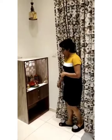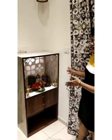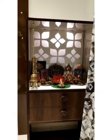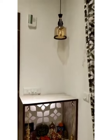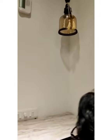So now coming to our puja unit, puja area. So we kept it very simple yet elegant. So yeah, this is the storage where we kept our puja essentials. Here we have put one lamp.